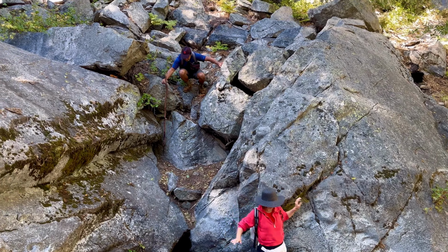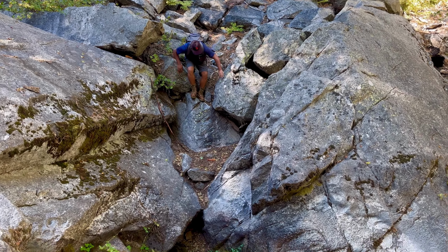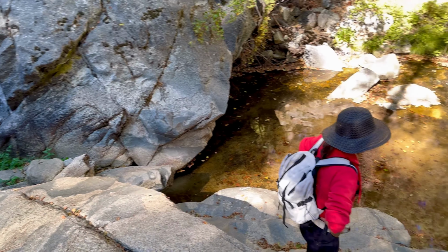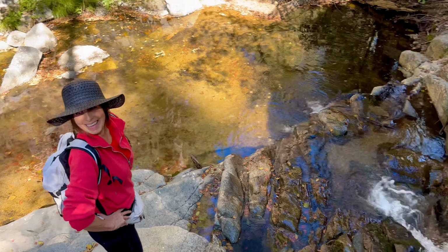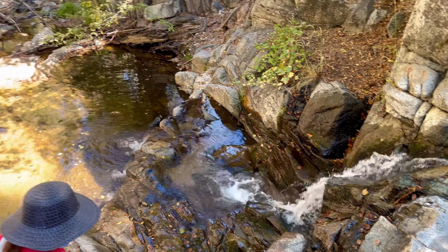And here's the other route that Brian's taken, and Heidi. Seems like it's a little easier with the steps. Looking at their route, I think my route might have been easier. Beautiful little grotto number two.